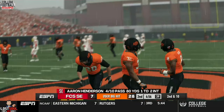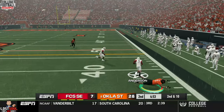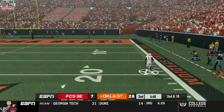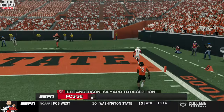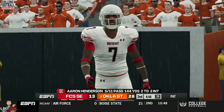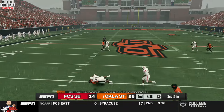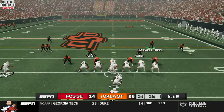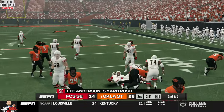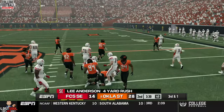Fires back to the tailback, but he can't bring it in. Slings it. He's at midfield. He's at the 40. At the 30. Down the sideline. And he's all the way in for the touchdown. He's taken down at the 31-yard line. And they get nice yardage on that run. Brought down after a nice run up the middle.